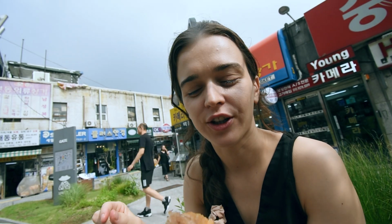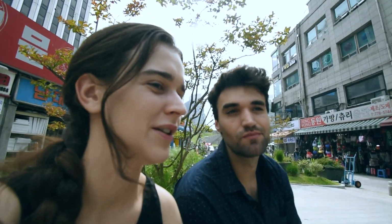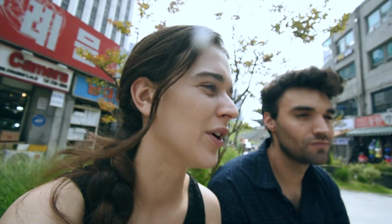I love the squishy texture, it's so good. That's a really cool donut. It's a bit innovative, but it's delicious. For me, in terms of pastry, the first one was the red bean, 10 out of 10. And then this one is a close second, so this is a 9 for me.